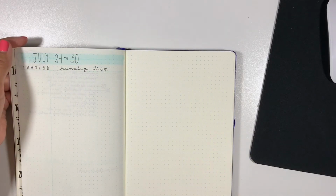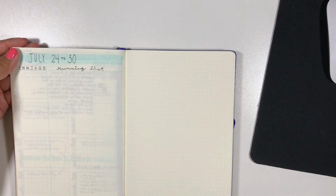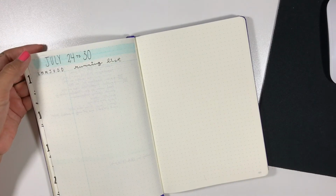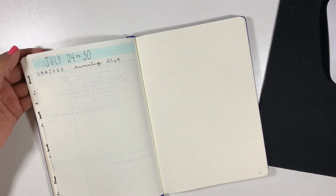So I hope you guys enjoy this. Hope I give you an idea of maybe simplifying your week if you are trying to do a lot of things in only 7 days, because you know that takes a lot of time and effort. So the less time you use planning, the more time you have to actually get them done.